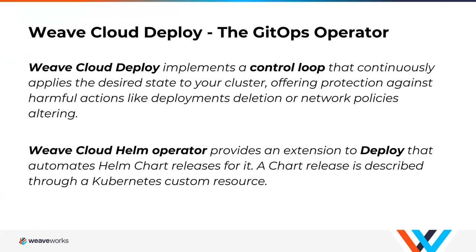Weavecloud deploy is implemented as a GitOps operator. So it's a Kubernetes operator that runs inside your cluster and implements a control loop. This control loop compares what's in Git with your cluster state, and it does that every 5 minutes. And of course, it offers protection against harmful actions, like I said before, a network policy being altered, maybe someone deletes a whole deployment or uninstalls a Helm release. Weavecloud will detect all that and will restore the state.